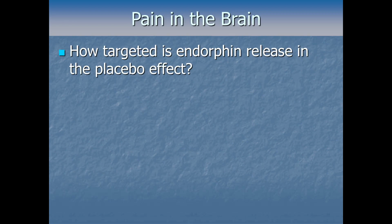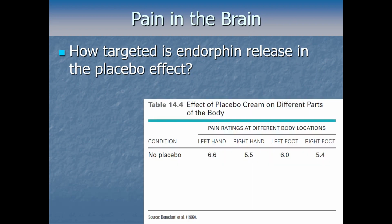Or is it more selective than that? Like, if we put a pain cream on the foot that's hurting, does our whole body get high on endorphins? Or mainly just the foot region where we expect the pain relief from that pain cream? And studies have actually answered that.